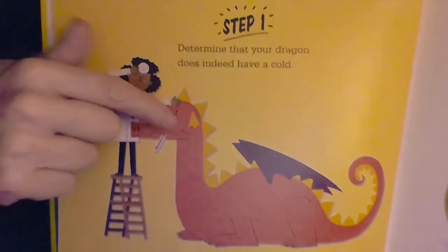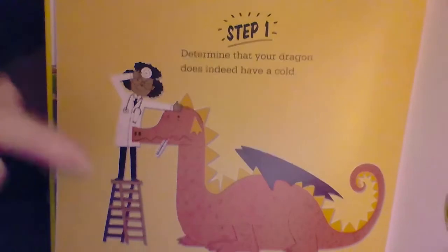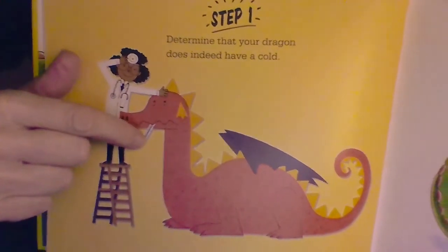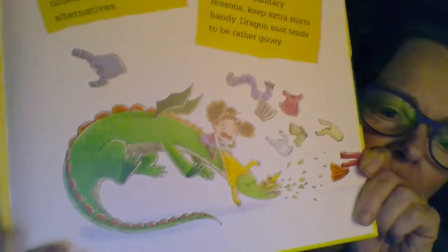So here we are. Here's the little girl taking her dragon's temperature, feeling the forehead, probably like one of your parents have done or a teacher. And they have a thermometer in their mouth. Oh, yep. Dragon has a cold. And on this page, we can see the picture of the dragon.